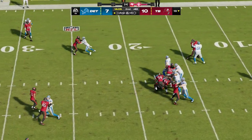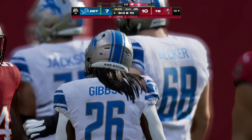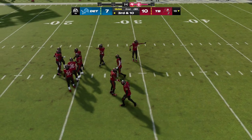Gibbs straight ahead, and he's going to be met at the line of scrimmage and taken down. Officially nothing on that one. No gain, so they're left with still 10 to go on 3rd down. Delayed give there out of the gun.